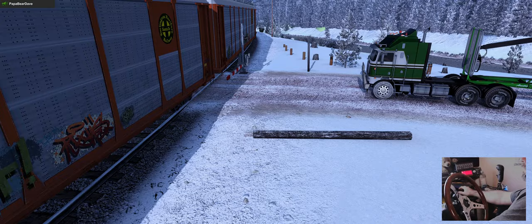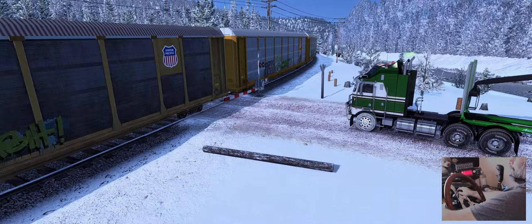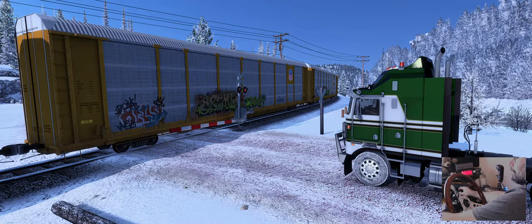Yeah, American railroad crossings, horror story of the time. I mean, it's crazy. Well, at least it has barriers. Not all of them have. Right. Most of them just have like flashing lights, if they even have that.